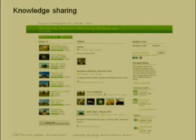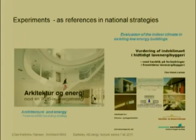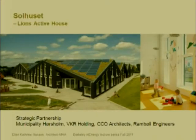And we're hoping to share this knowledge on a site soon, which will be part of the Active House site. And a project like this is very valuable for legislation, because we have a case, we have numbers, we have test families, we have universities that are testing the house, and that means that the poor politicians in Denmark who have to make the legislation, and it's so difficult because where can we set the goal, really need examples, experiments like this to make us all a little more released in how the future will be.